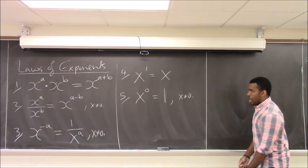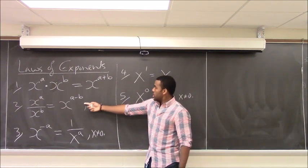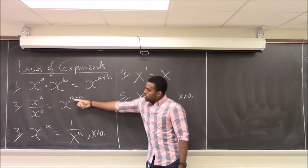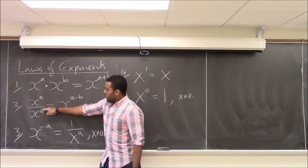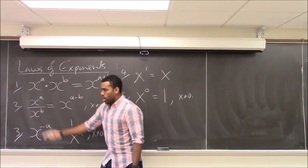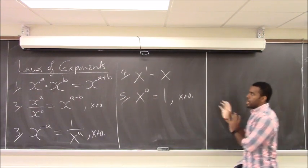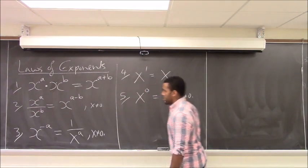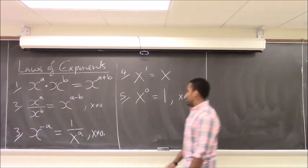If you want to see why x to the 0 equals 1, what you have to do is go to the previous rule here. Set a equal to b, that gives you x to the 0 over here. But if a equals b over here, everyone cancels and gives you 1. So you get x to the 0 equals 1. Right? So like I said, these rules maintain all the previous definitions, so they're not completely random. They do want to maintain an idea.